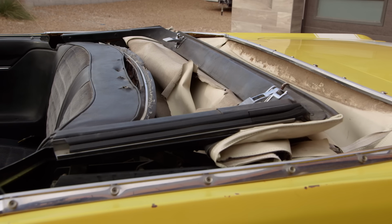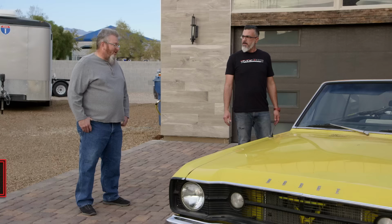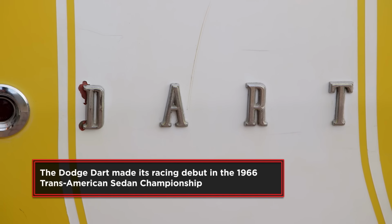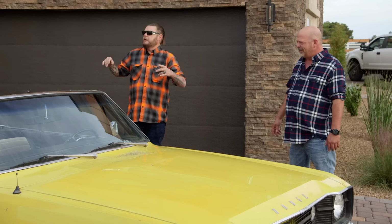So what do you think? She's a little rough, she's gonna need some paint and body. Interior's a mess. Does the top work? Top works. All right. So, Mish, give me an idea. What are these things going for? Running well, looking cool, a decent restoration, these things could yield anywhere between 35 to 45K.